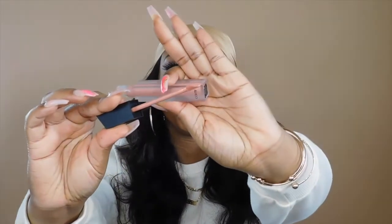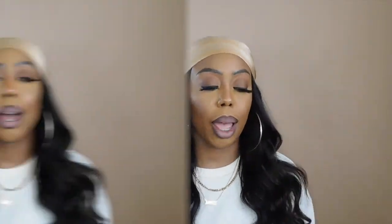That is a struggle area for me, but nevertheless, we're going to get through it. So I'm going to be using Virgin, and this is a liquid lipstick. Looks like so. So we're going to apply this now. Okay, this is what it looks like.